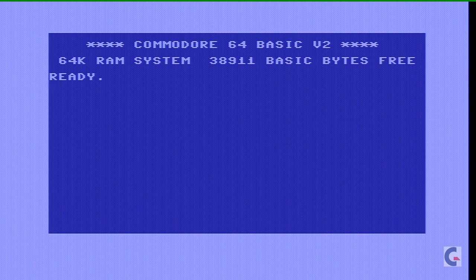Welcome to another video, and today we are going to be playing one of the classic arcade games from the 1980s. That game is Outrun by Sega. So I'll be loading that up from cassette. The cassette version for the Commodore 64 was published by US Gold.